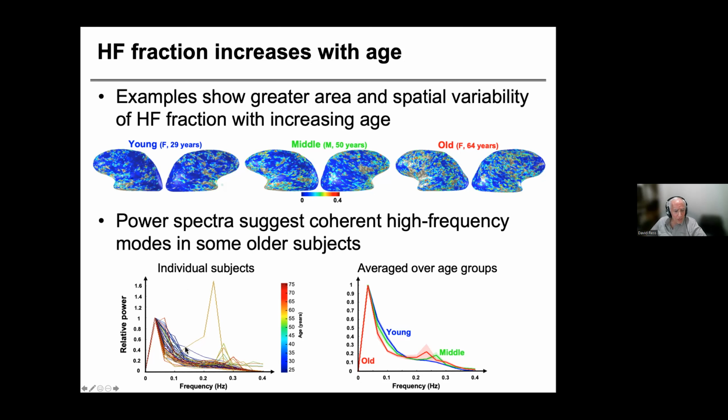The power spectra suggest that this high frequency fraction corresponds to coherent modes. So here are all of the power spectra normalized to the low frequency component. Most functional MRI has a peak down below 1/10 of a hertz. That's sort of the standard HRF signature. But we have a number of our older subjects, 50 on up, that show these coherent peaks at high frequencies. And if you average in our groups of young, middle, and old, you can see how this power tends to pile up. And with age, the frequency seems to be pulling downward.